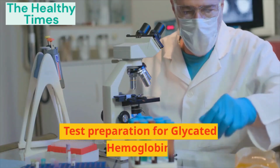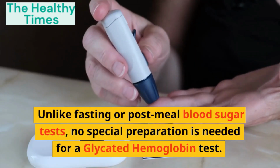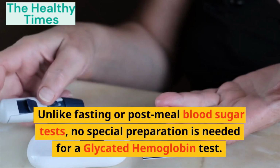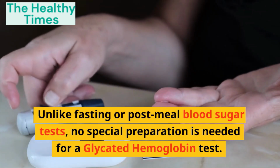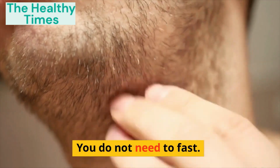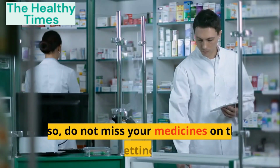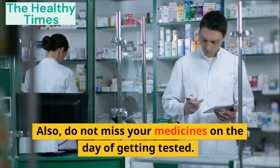Test preparation for glycated hemoglobin. Unlike fasting or post-meal blood sugar tests, no special preparation is needed for a glycated hemoglobin test. You do not need to fast. You can give a test sample at any time of the day. Also, do not miss your medicines on the day of getting tested.